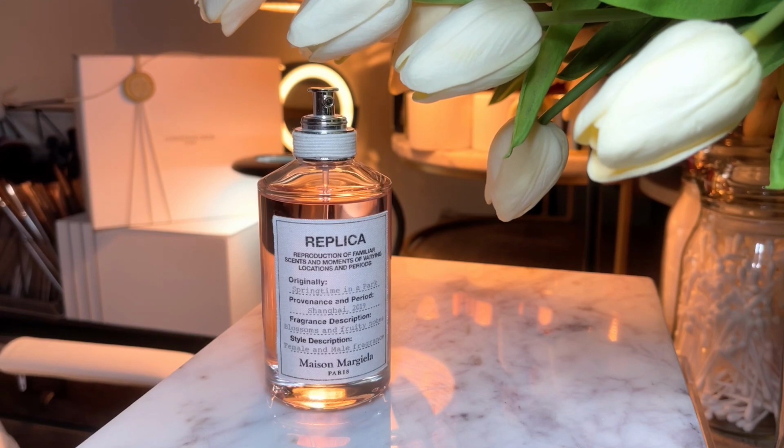This is another beautiful signature scent. Now it says unisex, but it's very soapy. That's what I wanted to say as well. It can be very soapy, and it can lean a little bit feminine, but a man can pull this off as well.